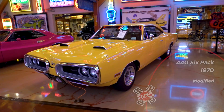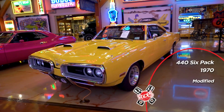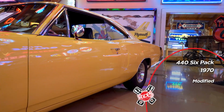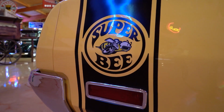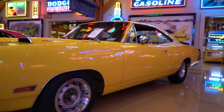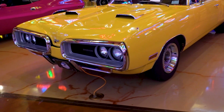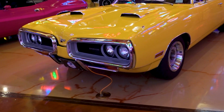Exactly. This is a 1970 446 Six Pack, a car I had when I was young looked just like this. And even the Hemi versions, they only made 32 Hemi Super Bs in 1970. They're rare. It's a numbers matching car, but we did modify this car. This is considered the ugly duckling because of the B-wing grill, but you either loved them or you hated them.